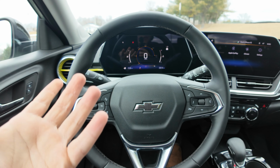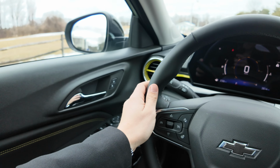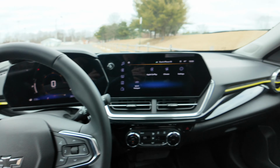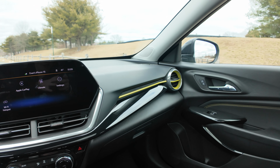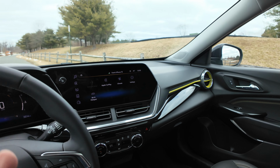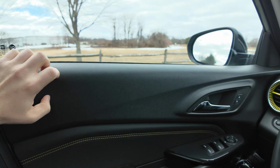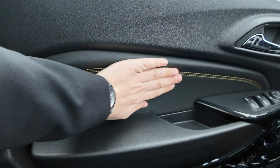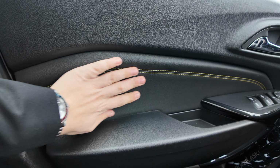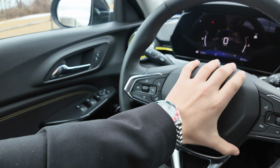The next thing I'm not a huge fan of is the materials in this car. They have a really nice steering wheel. They have really nice seats, but it feels like everything else was kind of an afterthought. For example, the materials on the door are very scratchy. Same thing down here. They have nice leather here where you'll never touch, but everything else kind of feels plasticky.